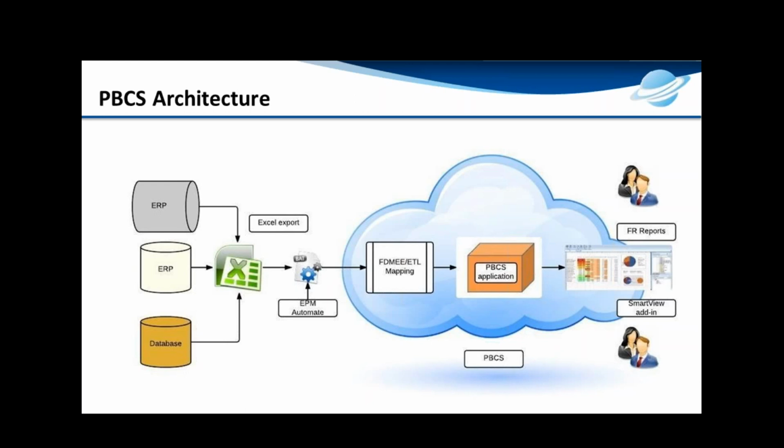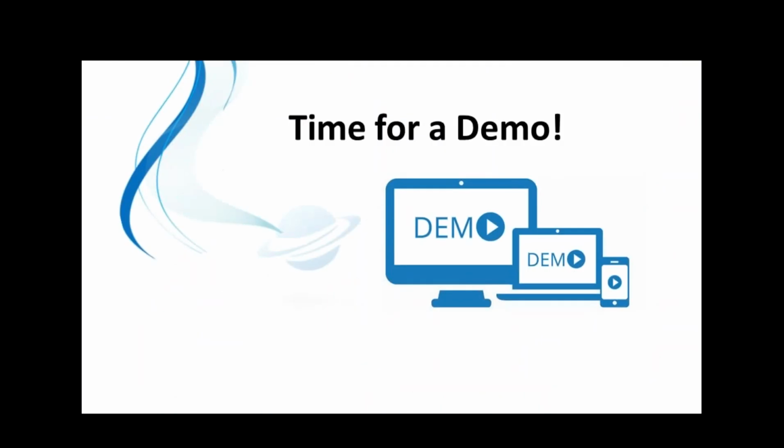You can perform your plan, budget, and reports, all in the PBCS application, and then finally users can report in Excel or predefined skeleton reports, that are your FR board book reports. With this, I will hand it over to Shreyas to walk us through the demonstration of the PBCS application. Thank you, Sriram.